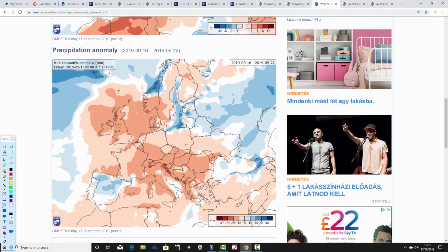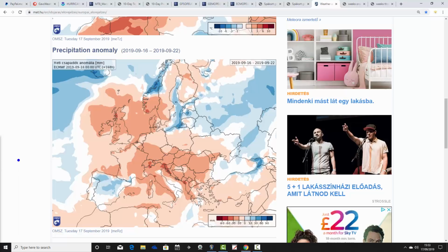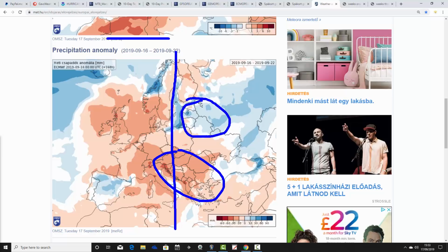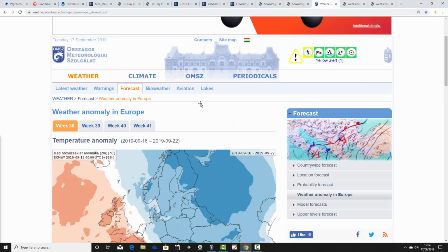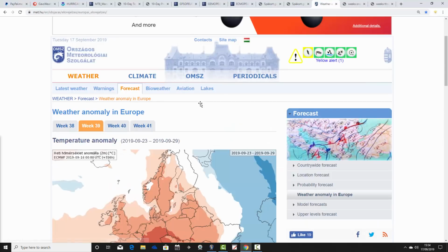Pretty dry as well in the week ahead, so most parts of Europe from the 16th to 22nd of September, particularly the central and western areas, are looking dry. Also dry down in the southeast corner, just a little bit more unsettled in the northeast. Let's go through to week 2, if we can do that.